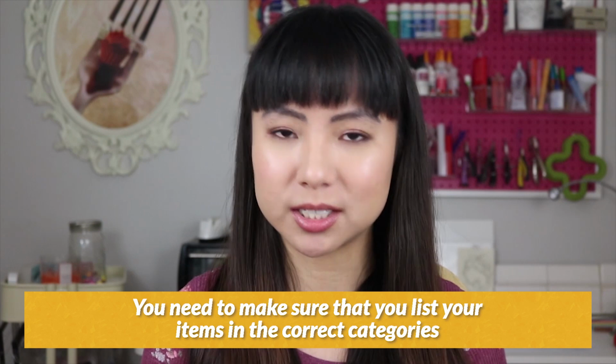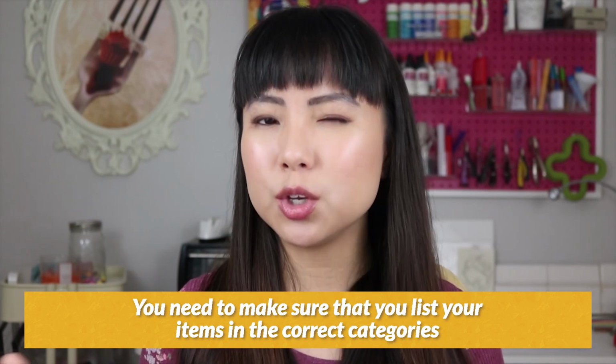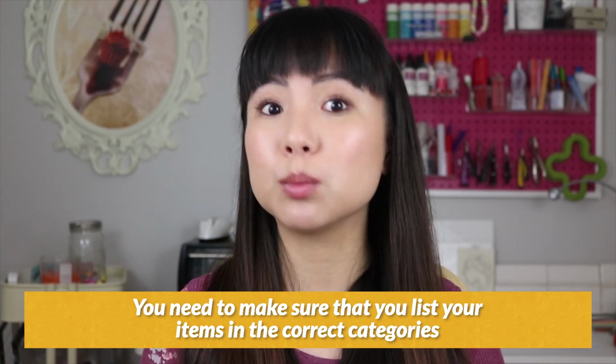Finally, you need to make sure that you list your items in the correct categories. Again, if you're uncertain, you can do some research by checking similar best-selling products and seeing which category and subcategories they're listed under. Just do what other successful shops are already doing. That's my secret to success. It's so simple.